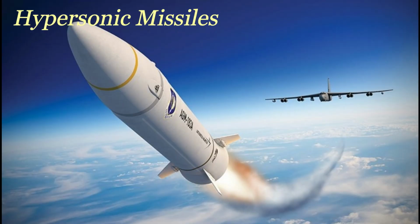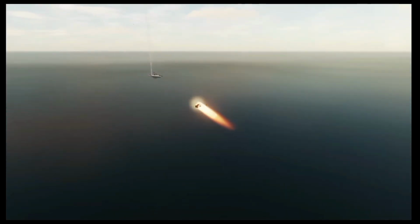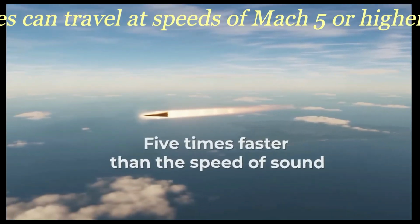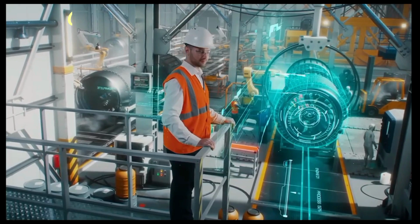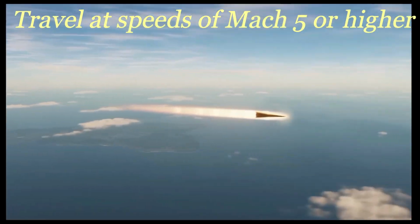Hypersonic missiles. Hypersonic missiles are another new and emerging military technology. Hypersonic missiles can travel at speeds of Mach 5 or higher, which is more than 5 times the speed of sound. This makes them incredibly difficult to intercept. Some countries, such as Russia and China, are already developing and deploying hypersonic missiles.